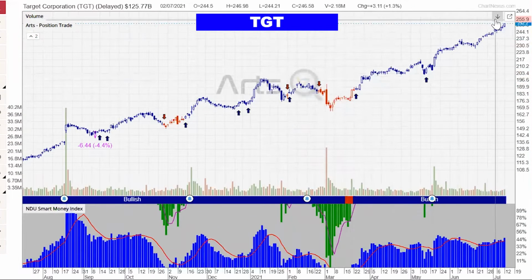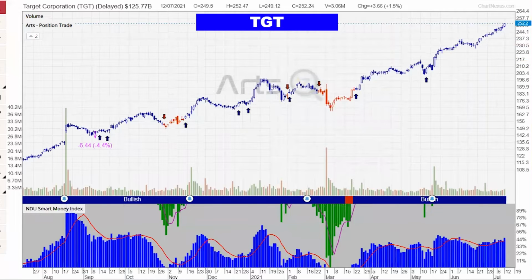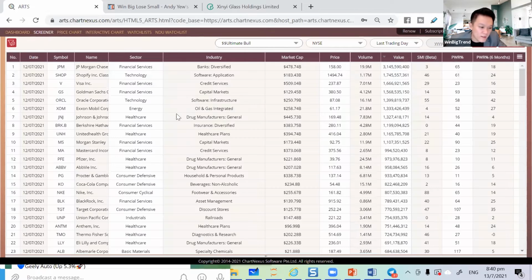So basically, usually we will just hold on to it, put the stop loss, and ride the trend all the way until the trend changes. Of course, if you are worried, then you have to learn how to take some profit.